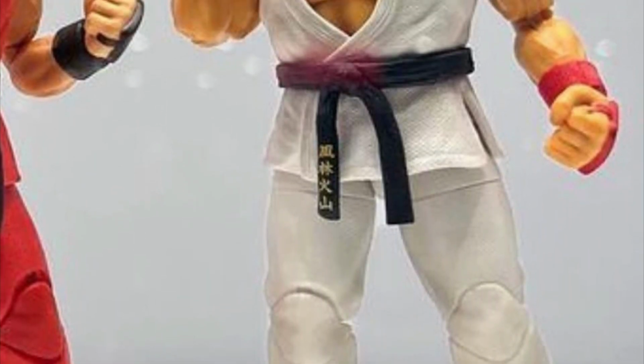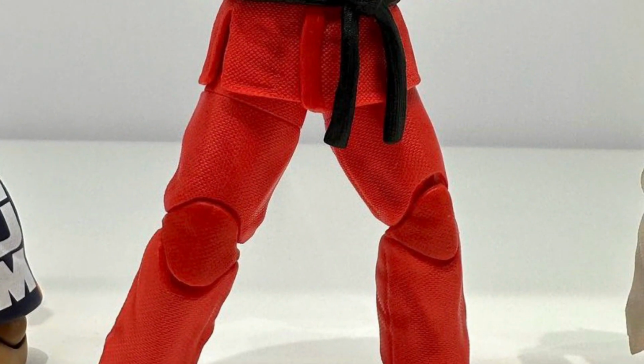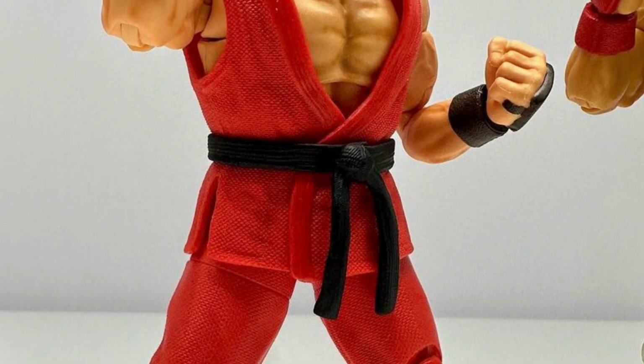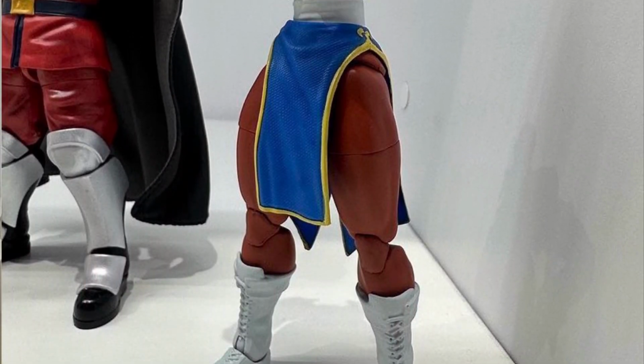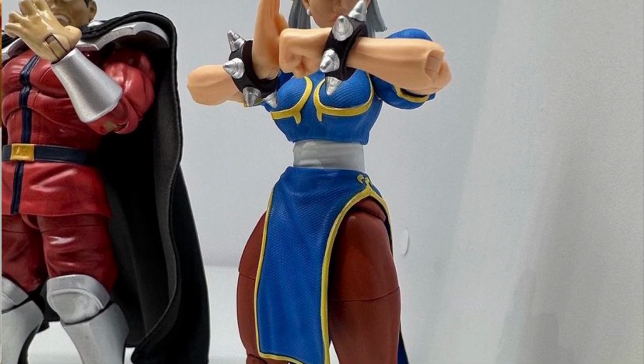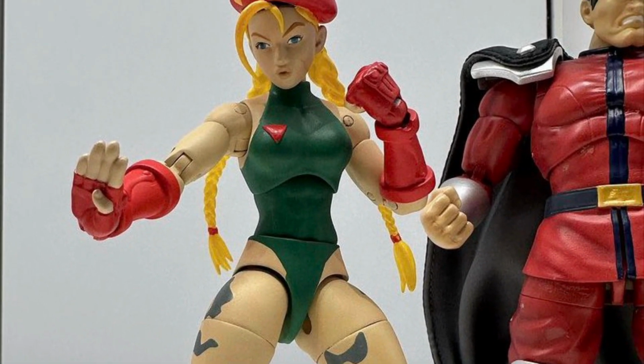So right here we do have Ryu, a lot of people's favorite character from Street Fighter. And another fan favorite that we're going to be getting is Ken. And these figures do look pretty cool. And then right here we have extremely thin waist Chun-Li, looking pretty awesome. And then also we will be getting Cammy. She looks pretty damn dope.